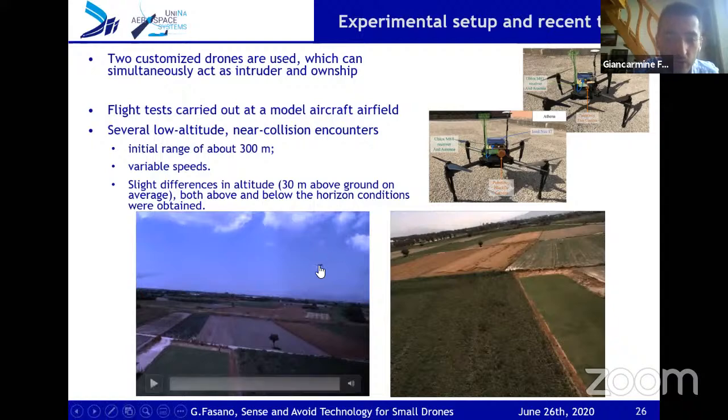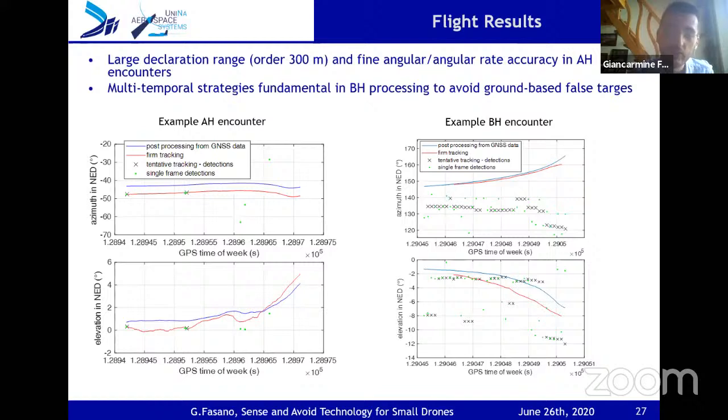You can see that, of course, above the horizon we have some relatively easy challenges, especially in these conditions, while below the horizon the problem gets much more complex. This is just an example of the results. This is something that is in progress. Of course, we are evaluating this performance level difference, with a larger detection range and better accuracy above the horizon. But below the horizon, we have to accept a lower detection range. But what we are seeing is that these multi-temporal strategies are very important to avoid generating false tracks, especially due to ground objects. So this is something that looks promising and, of course, requires further work.